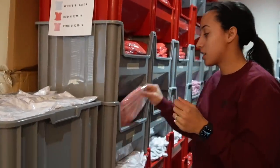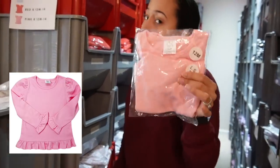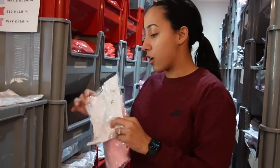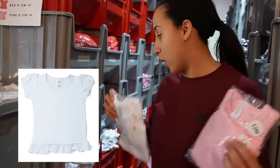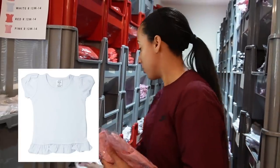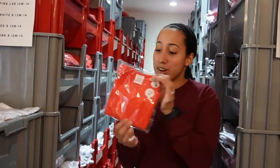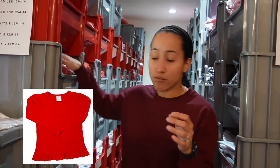We have that true pink. This is real pink, okay? So people ask that. And then our white shirts are legitimately white. So just wanted to mention that for our blanks. And then here's what the red looks like, a nice bright red.